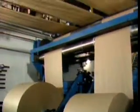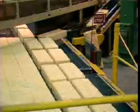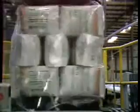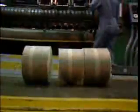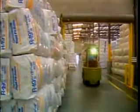Some of the insulation is made with a vapor barrier attached. In this case, craft facing is bonded to the fiberglass with liquid asphalt. Virtually every step in the finishing and packaging process is automated. In a single day, the production from this plant alone is enough to insulate over 250 average-sized homes.